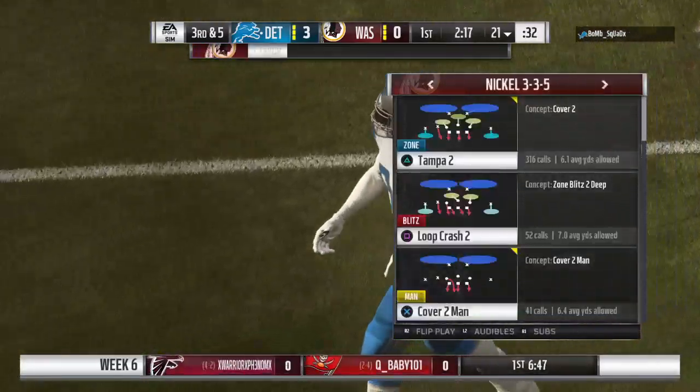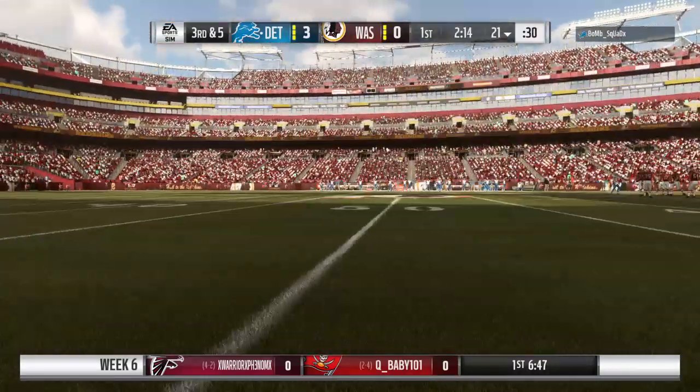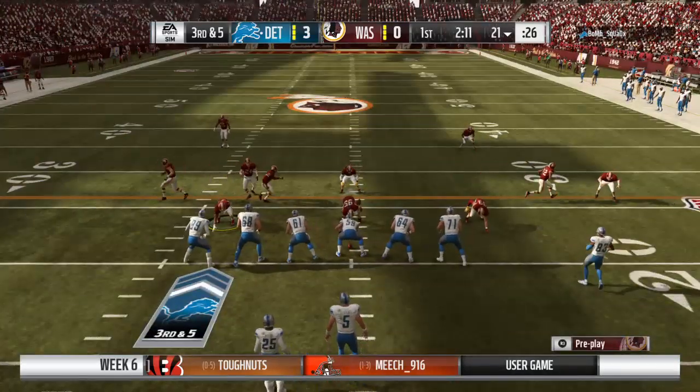Let's not quibble about the gain there on second down. That was a positive play because that was a take-what-you-can-get situation. Got out to the tight end. Now it gives them a much better opportunity to convert on third down.